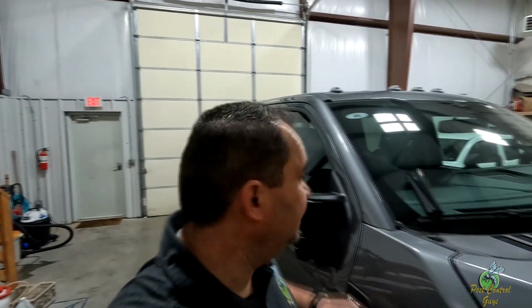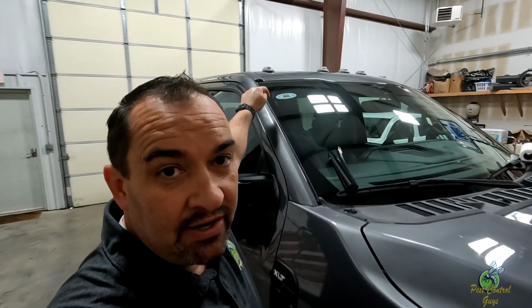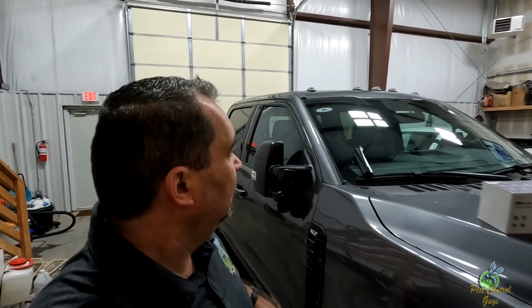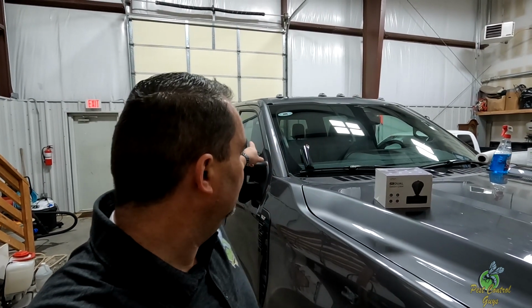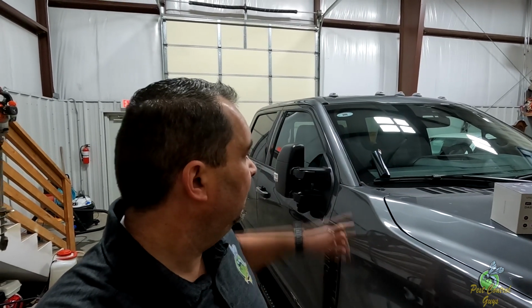Okay, just like with any tint, you want to clean the surface on both sides. Got this sticker on the inside right there I've got to take out because I don't want to have that underneath the tint. I'm going to take that off. I washed the outside, so I'm going to stretch this roll of tint across and just kind of get it put in place so I can make the cuts.